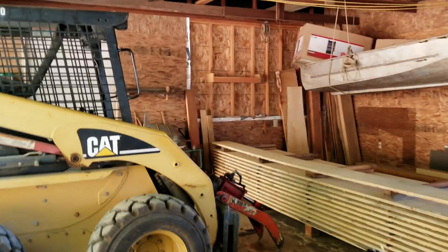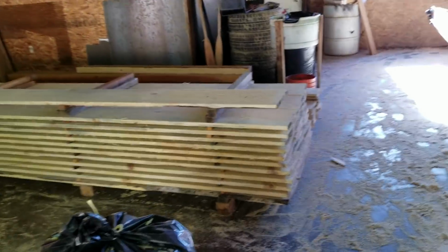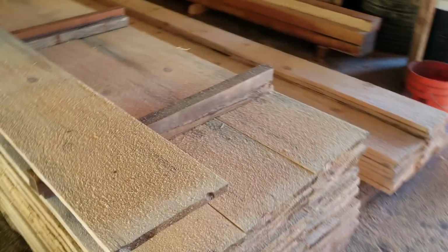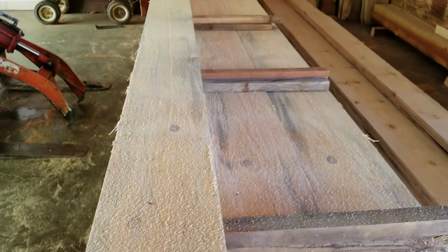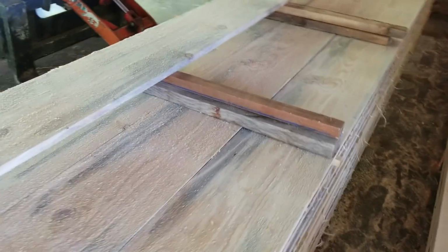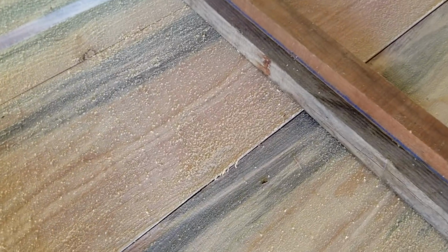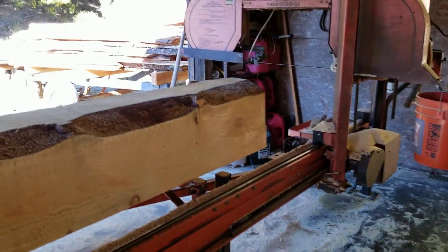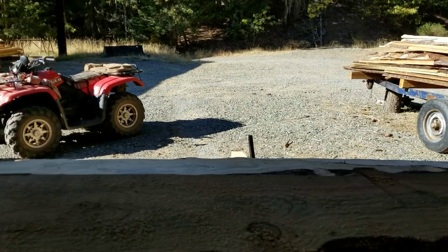Logs were free. We had to go get them. Most of the logs that we get are free. We've bought them over the years, but this is a really nice blue pine, and I like the blue pine. No bugs at all. This was the bigger of the logs. Dad's just about got it done.